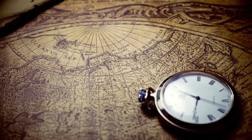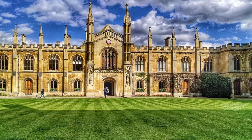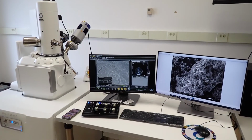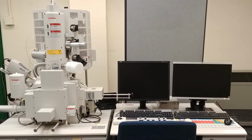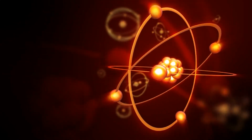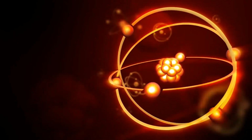In 1965, researchers at Cambridge University, including Ernst Röske's student Sir John B. Pendry, developed the scanning electron microscope, or SEM. This type of microscope uses a beam of electrons that is scanned over the surface of a specimen, and the electrons that are scattered back are detected to create an image.